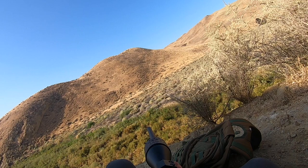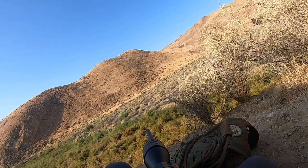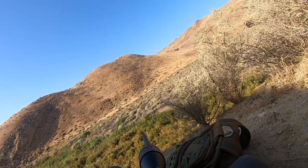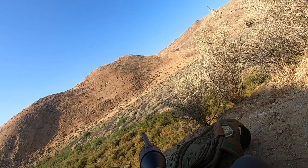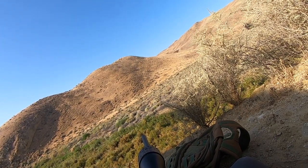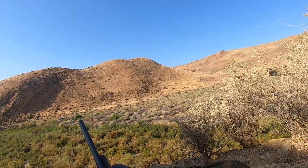Yeah, he's definitely a smaller coyote. Ow! Honestly, this thing's so accurate. I'm pretty sure I could hit him at 200 yards. I just don't think that would kill him. He's not that big, but... oh, he's getting up.